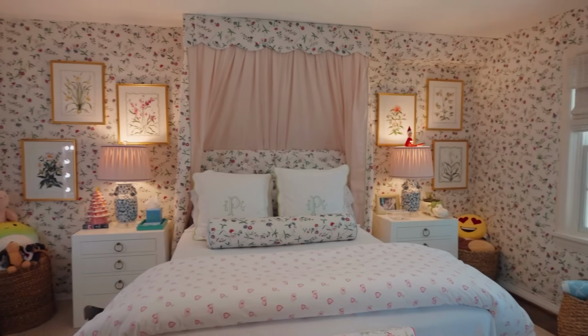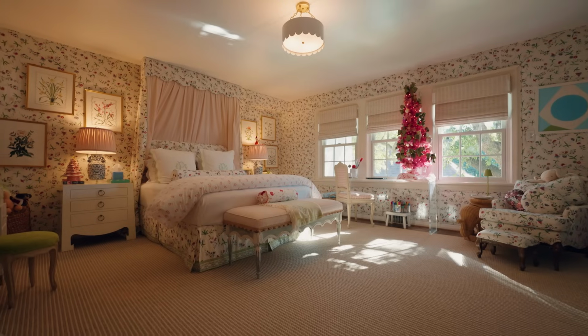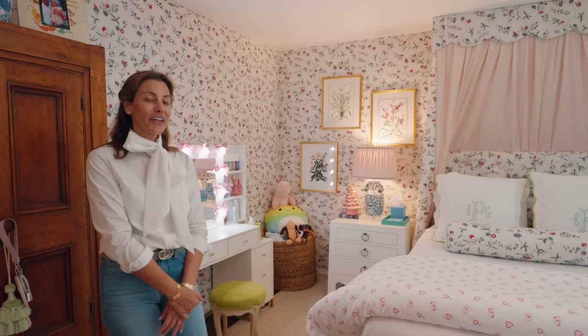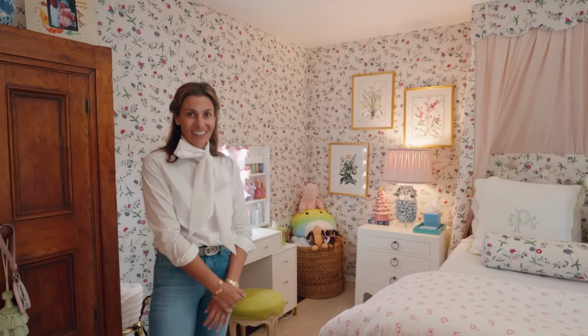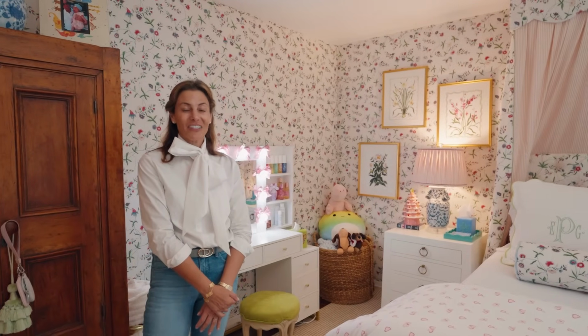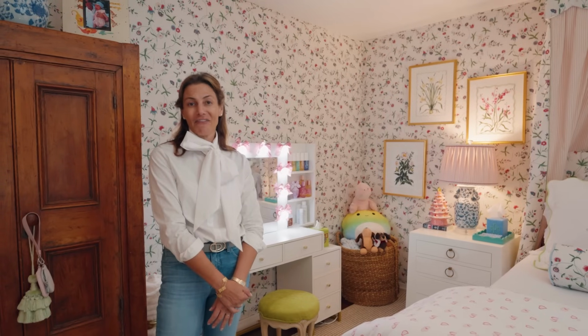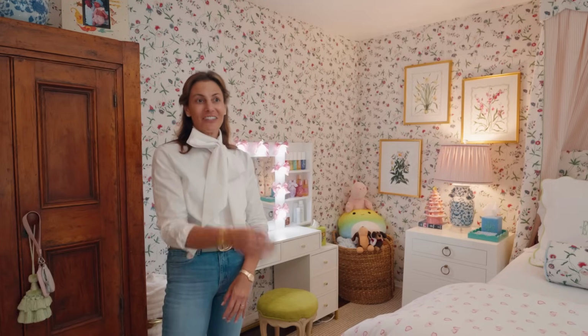And she has a pink tree that she actually decorates every year, and normally there are just bows on it, but this year she took her favorite ornaments from the tree downstairs and put them up here on her tree, probably because they obviously bring her joy, and it's something that she wanted to look at every day. So we'll take a look at her tree.